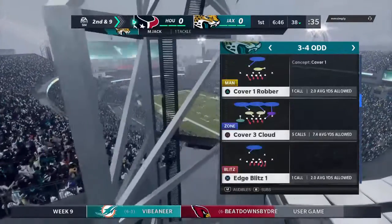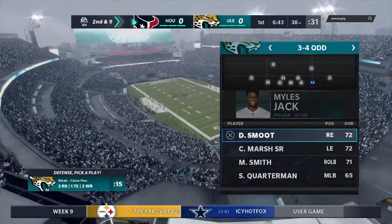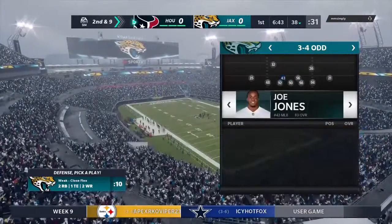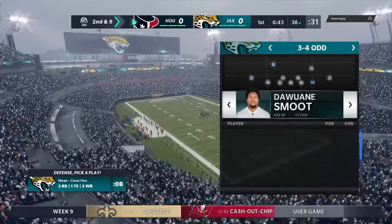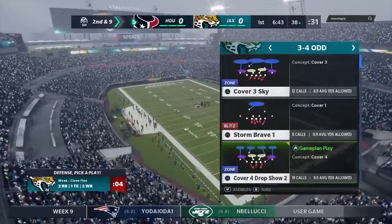A really nice job there by the defense, not allowing him to get to the perimeter. 1 yard. But that means your defensive ends, your outside linebackers, the guys that you pay big money to sack the quarterback, they also have to have interest in the running game as well. And they did a nice job there of holding the point of attack and not giving ground.